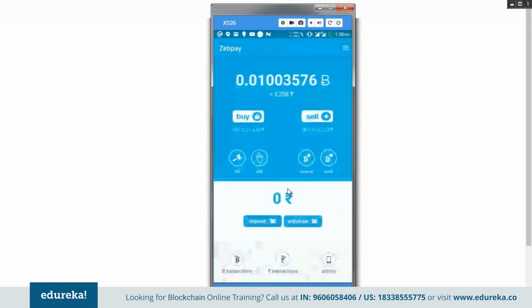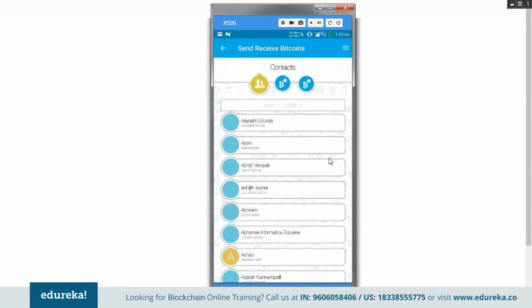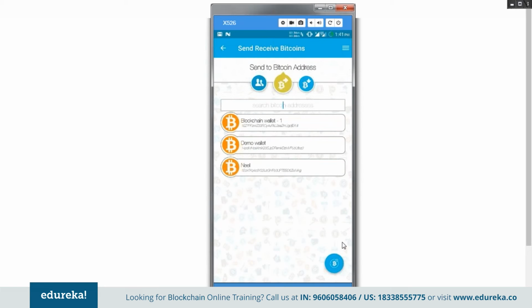Okay, now it's time that we initiate a transaction with respect to our TBA application. For this, I'm going to use my TBA wallet which has 0.1 bitcoin and send it to my blockchain wallet. Here you have the option to either receive bitcoins or send bitcoins by selecting one of these two options. First thing I want to do is send bitcoins. So let me click on send. Here it's going to ask me whether it's to a specific contact in my wallet or I'm going to specify the corresponding address. In this case I'm going to specify the address.